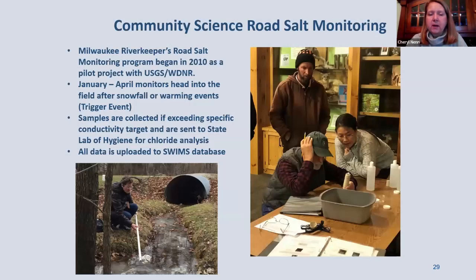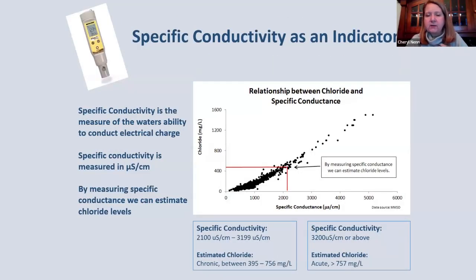We've been doing road salt monitoring with volunteers since 2010, mostly focusing on January to April because that's generally when we get snow now. Folks will go out and look for conductivity, which measures all of the charged particles in the stream. But we know it's very tightly correlated with road salt, especially in winter months. So when the volunteers' meter tells them they have a high level of conductivity, they'll grab a sample and we send that to our state lab for chloride analysis. This is just showing the correlation curve between conductivity and chloride, which is a wonky science thing.